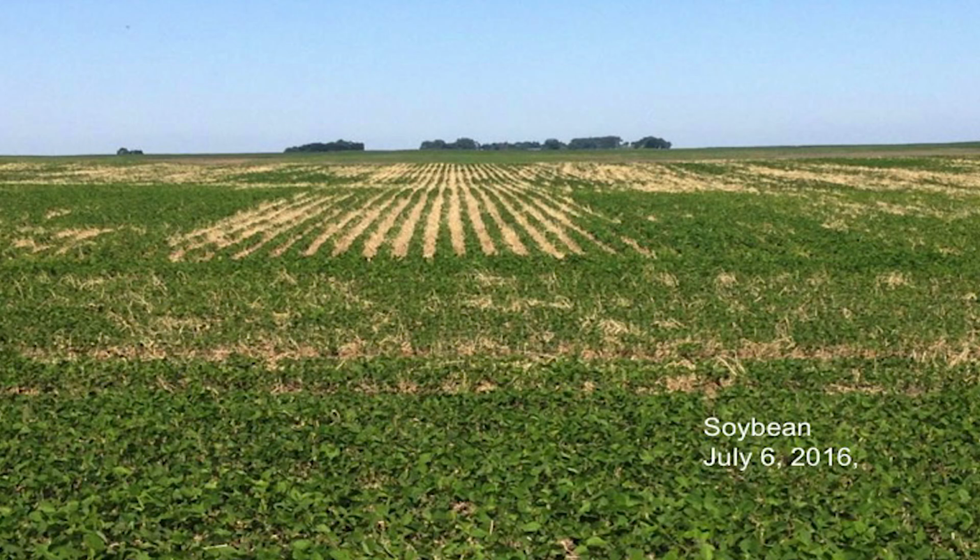Then by July 6th, this is the last photo I took of the field, because after that it pretty much looked like a normal soybean field.